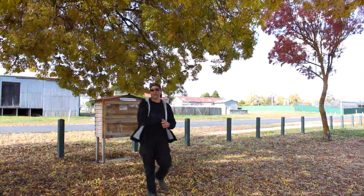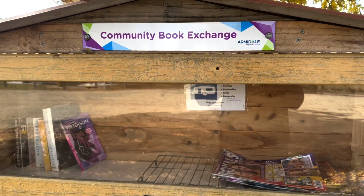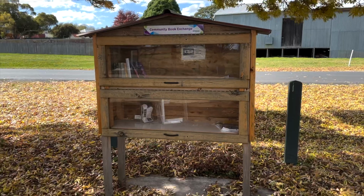Hey, they've got a community book library here as well. It's not a huge library, but it's got maybe a whole 4 books. If you've got a book, leave it in here. Actually, I've probably got a couple of magazines that I'm going to leave in there for people to read. So if you do have a book and you want to swap, you never know, you might find something that you like.